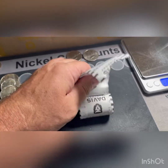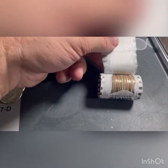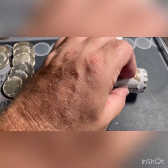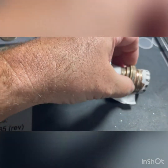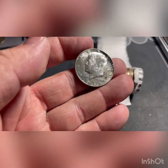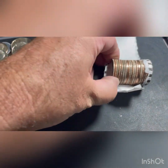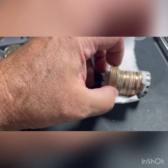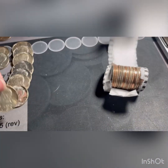Let's see if we can catch it here. So right here in the middle, looks like there's definitely a 40. Let's go ahead and pluck that one. And that one is a 1968D. Let's see, looks like there's another one right here. 3 coins in. Another 1968.